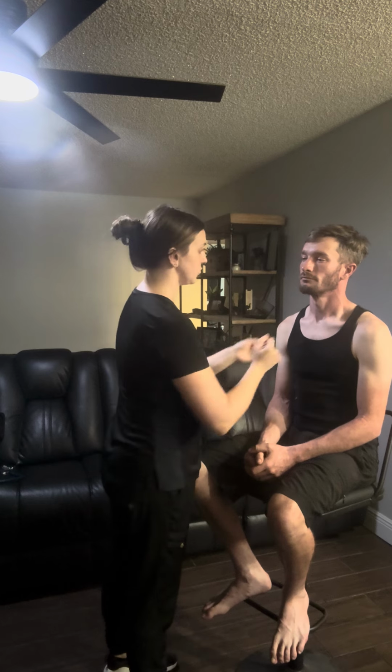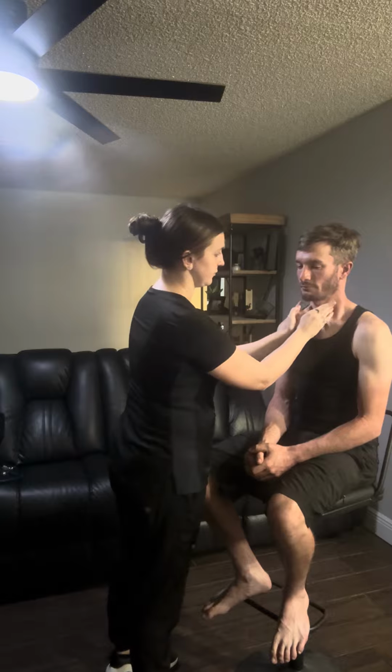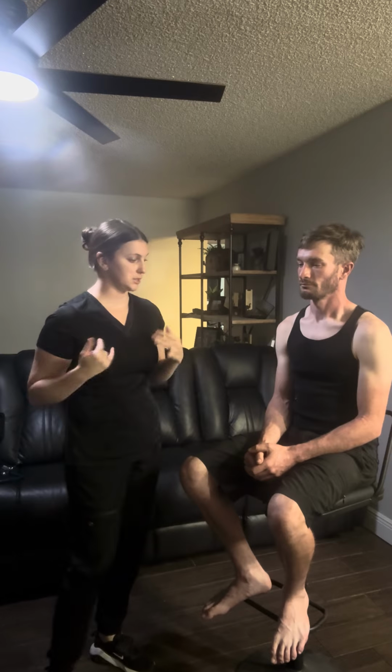Okay, moving on to the anterior cervical lymph nodes. Put your chin down a little bit for me. Okay, any tenderness? No. And posterior cervical, any tenderness? No. Okay, so no lymphadenopathy present. The lymph nodes are mobile and non-tender and pea-sized. We're going to move on to the anterior thorax.